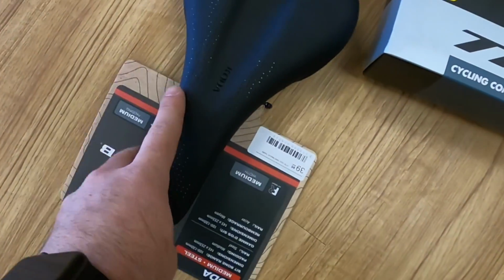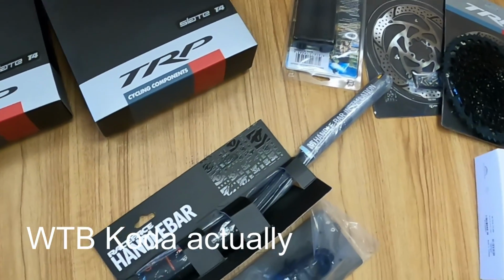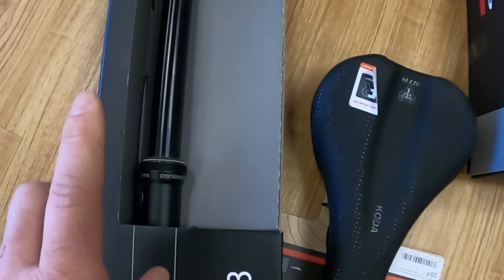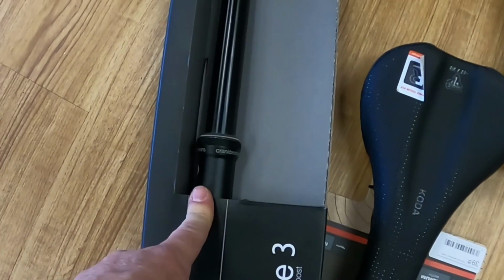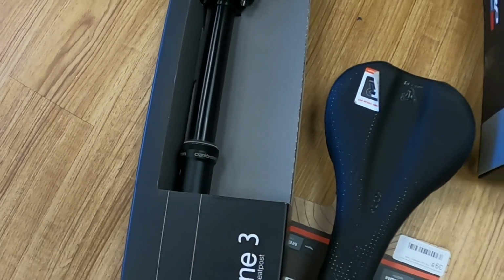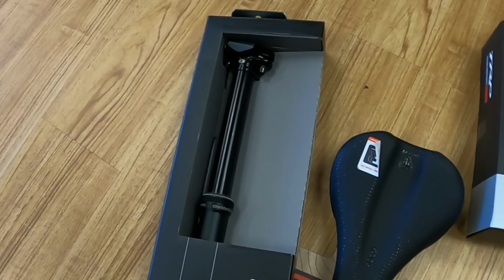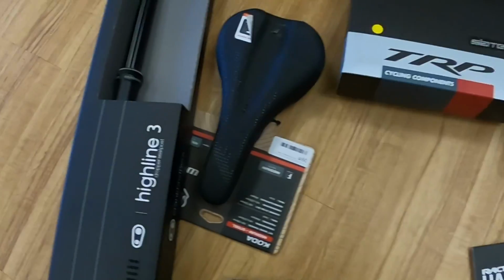Seat, we're going to do WTB Volt. We're going to do dropper somewhere. I don't know where my dropper is. Here's my dropper. We're going to stick with Crank Brothers Highline 3 dropper, and we're going to use a generic remote lever that's like a Wolf Tooth. I'm not sure, either 125 or a 150, depending on how it fits me, because I have shorter legs.